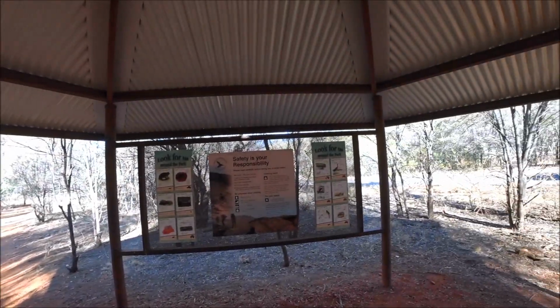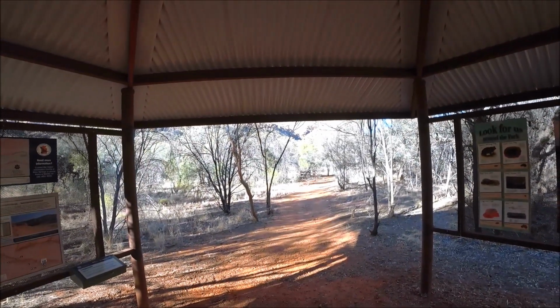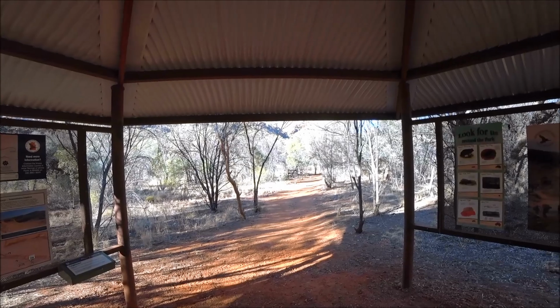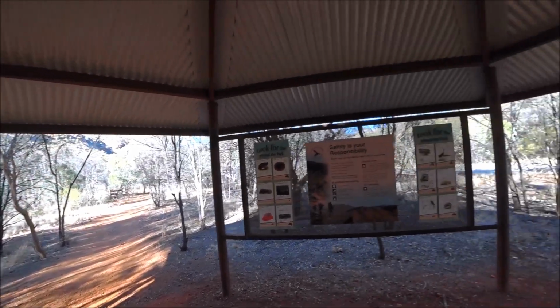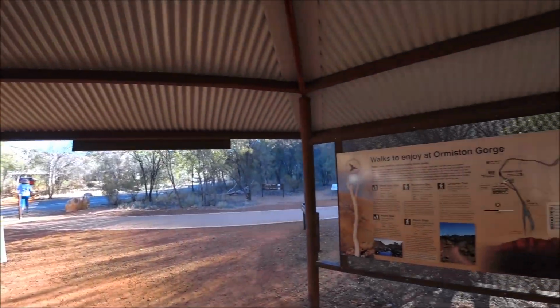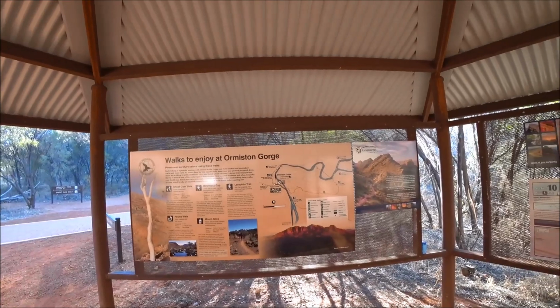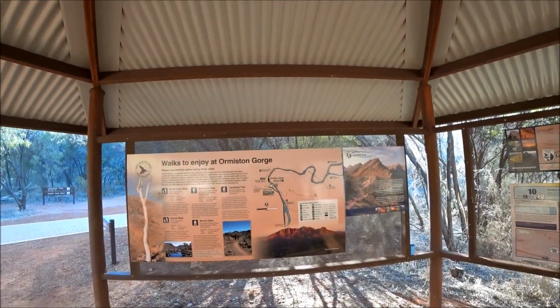But anyway, as I said, plenty of information around on what to do, and everywhere you go you see these trails. There's a Larapinta Trail there, section 9. We've just about every place we've pulled up now, I've seen that. It must basically follow the route we're going, only a walking trail.